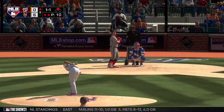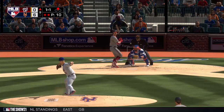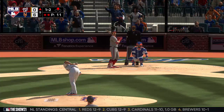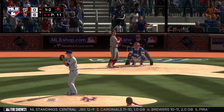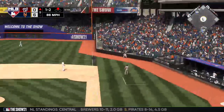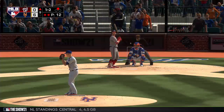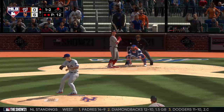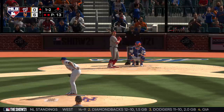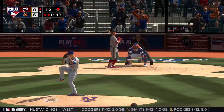Runner in scoring position at second with 2 down. One ball and 2 strikes to count. Last strike now for the Nats. And that's into the corner, a foul ball and right. Swing and a little tapper. Has them down to their final strike.